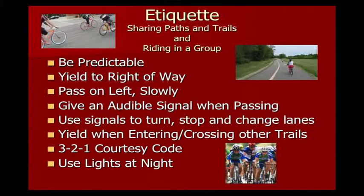Etiquette is a huge part of cycling and really any part of life. I think if our whole society were a little more polite and nicer to each other, it would just be better in so many ways. So being predictable, that's part of having good etiquette. Not only is it safe, it's just nice.